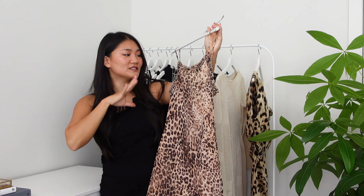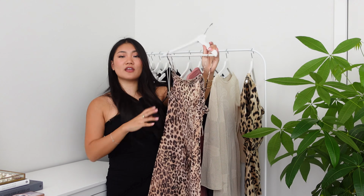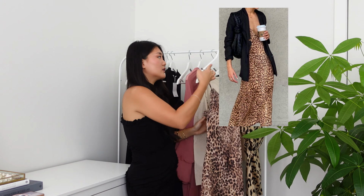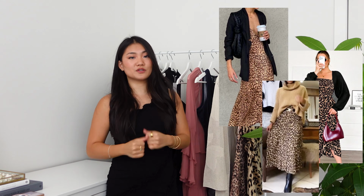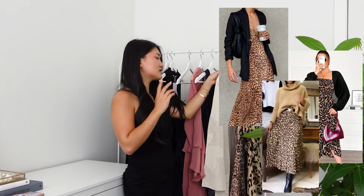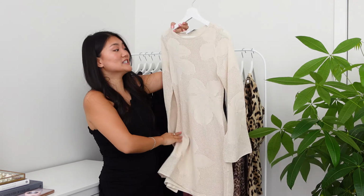I think overall this is a really pretty one, but it's again up to your preference. You can definitely wear a blazer over the top, or a cardigan, a sweater over the shoulder, or just a sweater tucked up. There are so many ways to coordinate that, I think. This is the next item.